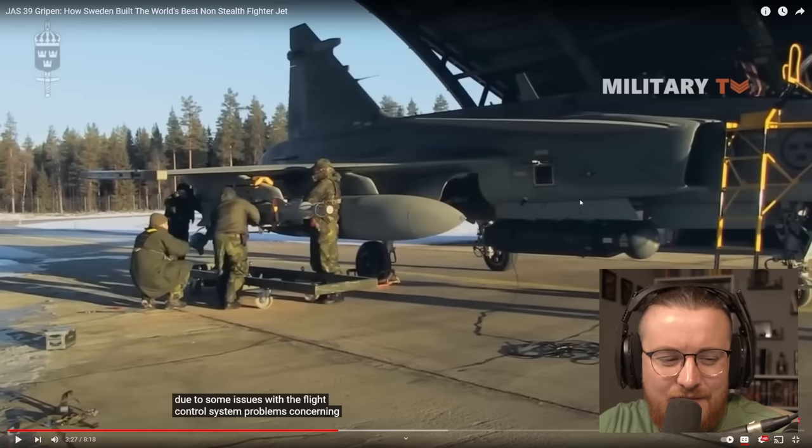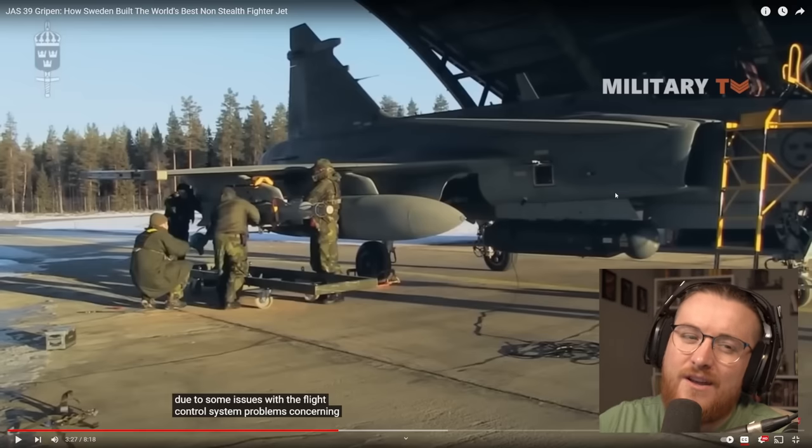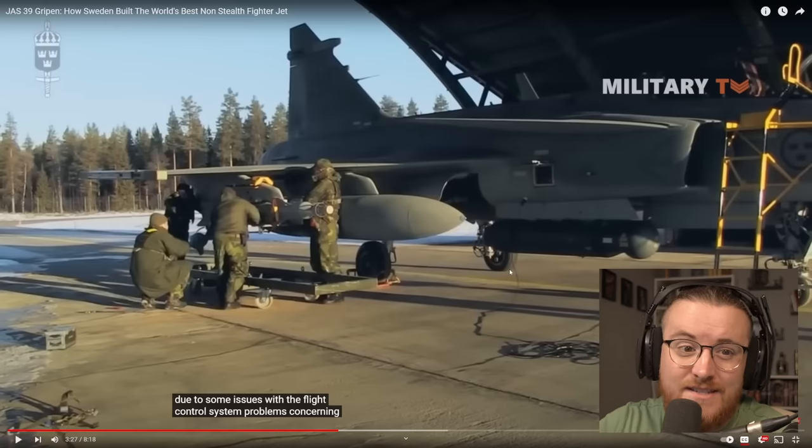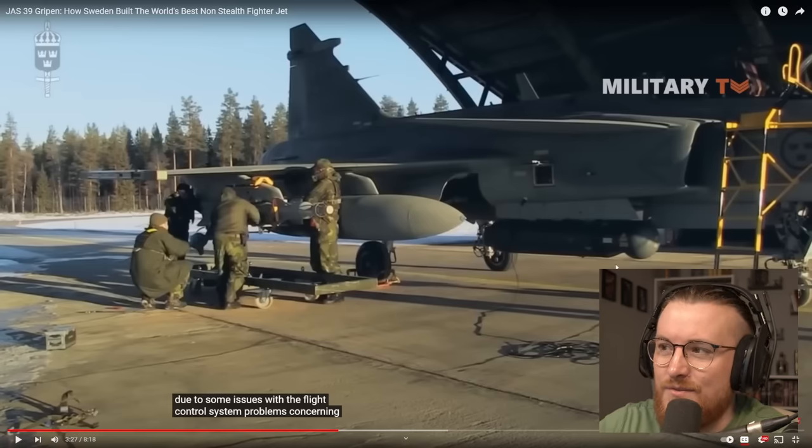I'd hate to be that first person flying them. Oh my God, the nerves. Because if something could go completely wrong and people have died testing aircraft out before, it's just not something I'd ever want to do.